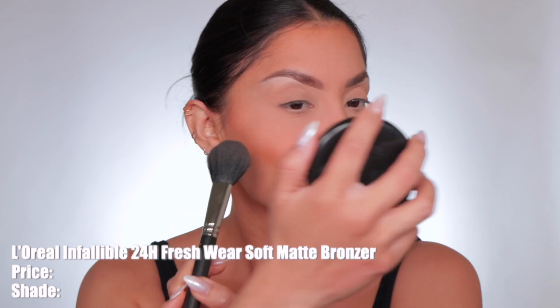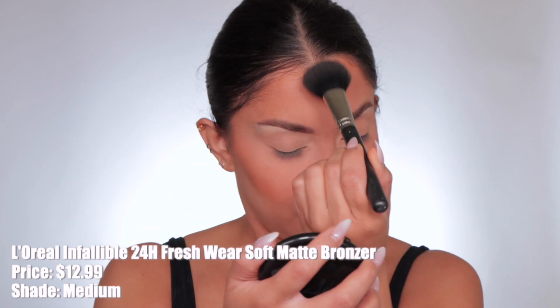We're gonna do an all-day wear test. It is 6:48. So what I'm gonna do is finish up the face. I'm gonna speed it up really quick. Just put bronzer and blush on top of what I already have.